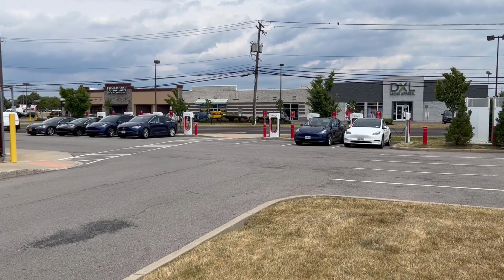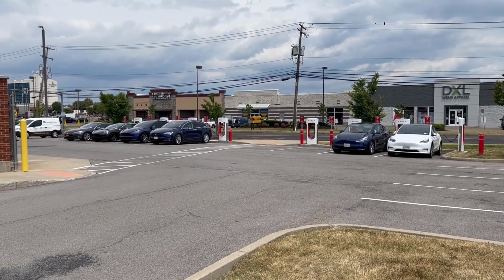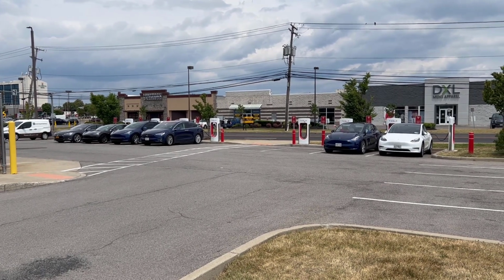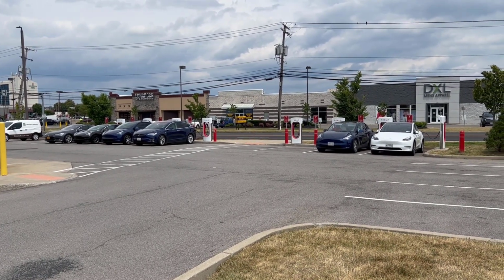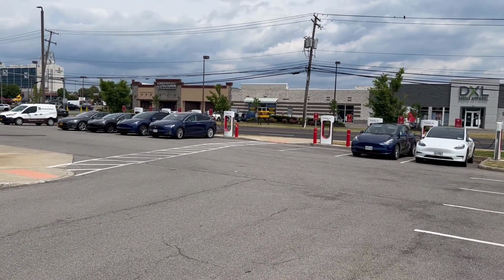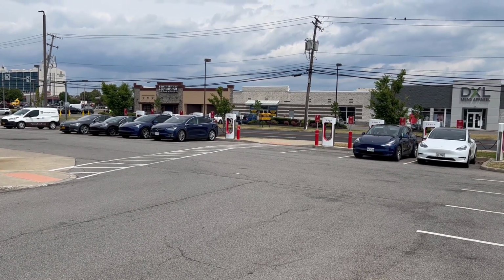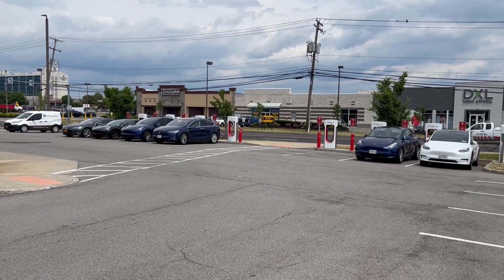The Cheektowaga, New York supercharger is a hop in place. When we got here, we got the 8th and final charger. It appears there is now 2 available. We stayed here a little bit longer than normal to get up to about a 90% charge because this will be the last supercharger we see until we are back here Sunday afternoon.